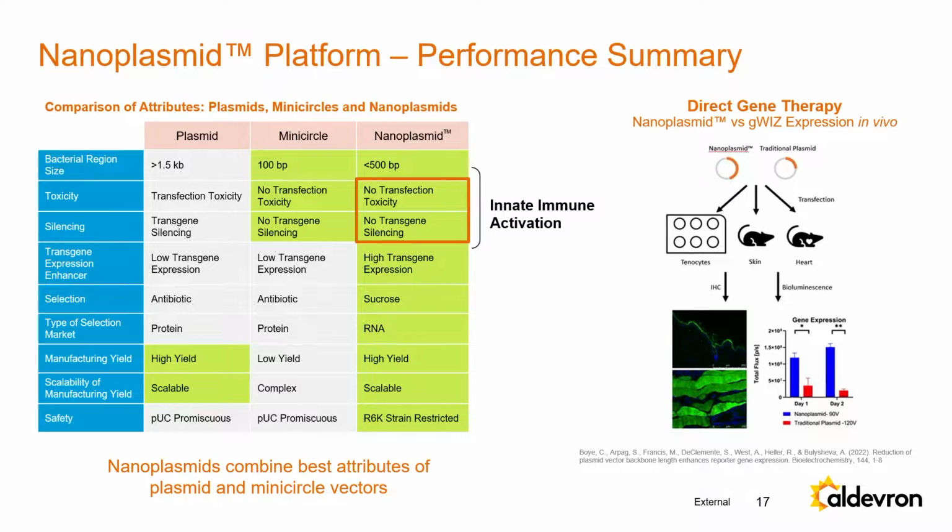So we feel like, and I haven't really talked a whole lot about minicircles, but the work of Mark Kay's lab that I said before about the gene silencing, that was with minicircles, which is a way of making a vector that has about a 100 base pair backbone. You basically grow it as a full plasmid, so it's got a marker and a pUC origin, and then you do an in vivo recombination. Great research tool, very difficult to translate to the clinic.